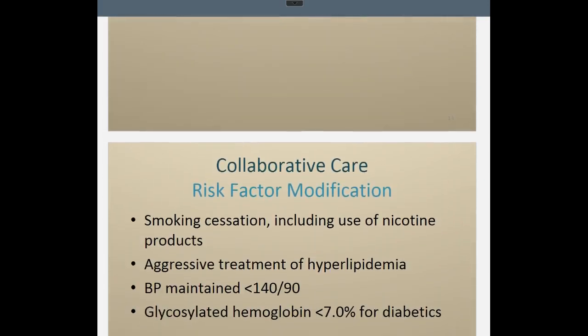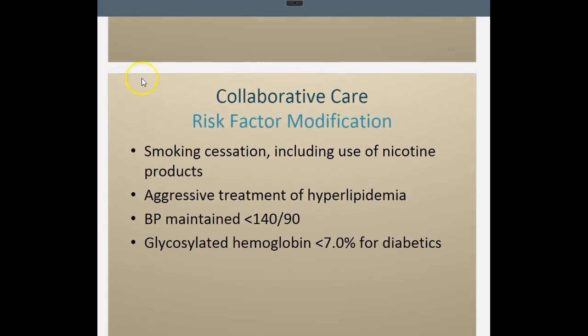And we've talked about these over and over again. Smoking, using nicotine. If these patients are at risk for peripheral vascular disease, aggressive treatment of their high cholesterol, getting their blood pressures down, and if they're diabetics, getting that hemoglobin A1C below 7.